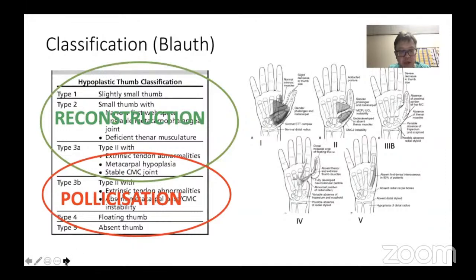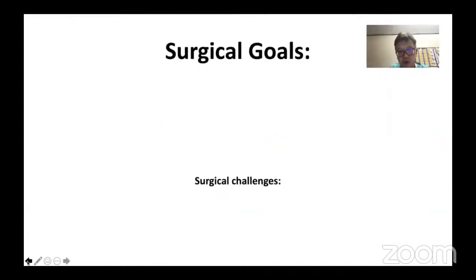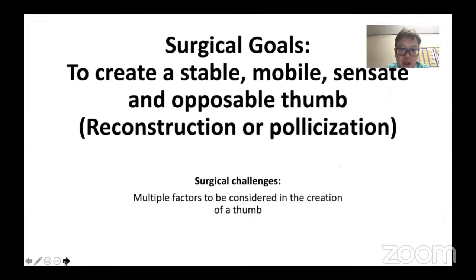So let's come back to this template again of what you're trying to do in thumb hypoplasia. What are your surgical goals? What are you trying to create in thumb hypoplasia? And what are the surgical challenges and pitfalls? So the surgical goals are to create a stable, mobile, sensate, and opposable thumb. And this can be either through reconstruction or pollicization. And the surgical challenges, there are numerous, there are multiple factors to be considered in the creation of a thumb.